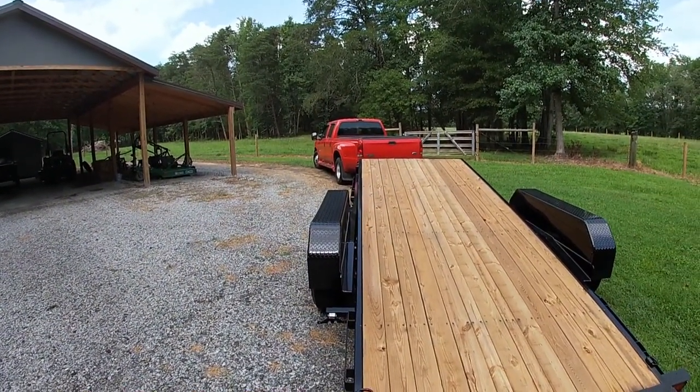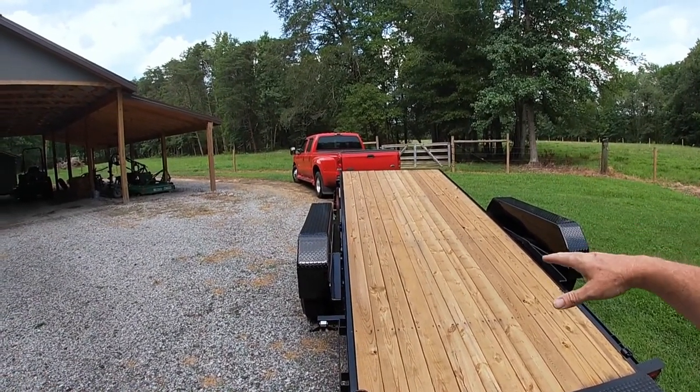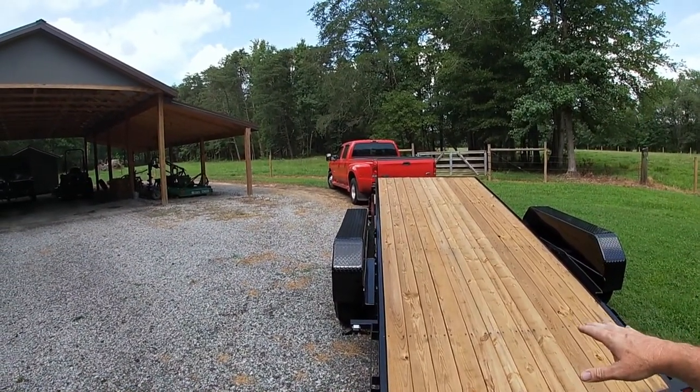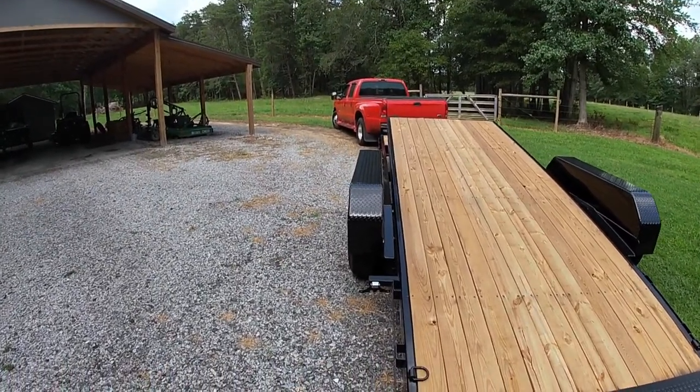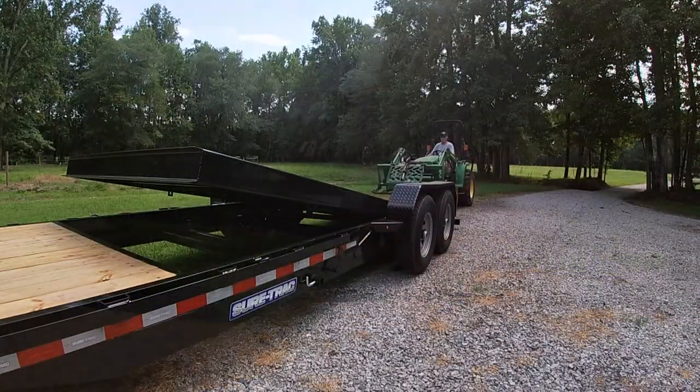It makes it easy for load and unload, as well as when you're all strapped down, the equipment is much lower to the ground, so you're not top heavy. It's much safer for traveling up and down the road. So guys, I'm gonna go grab the tractor and we'll do a load real quick and I'll show you how great this thing works.